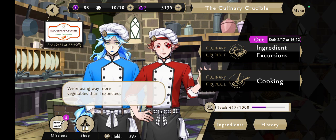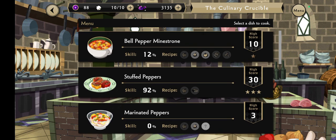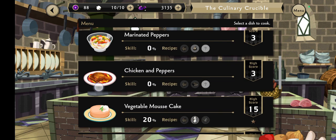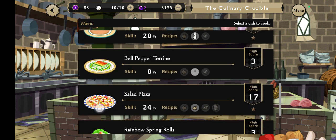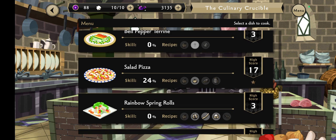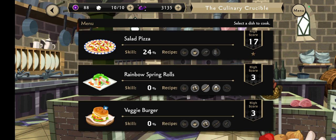Let us know which of the dishes would be your favorite to try. I think I've gone over mine. I'd try the terrines because I don't think I've ever tried terrine. I've tried chile relleno, so that's what the stuffed peppers are, so that's not really anything new. I've tried minestrone before. It's a soup. It's all right. Chicken pepper, I've tried that before, I guess. Haven't tried vegetable mousse cake. I'd probably try that. Try terrine. Pizza. I'm here for a veggie pizza. I don't mind that. I'm good with sushi and spring rolls. Veggie burger. I prefer chicken personally, but I wouldn't necessarily be against trying a veggie burger.